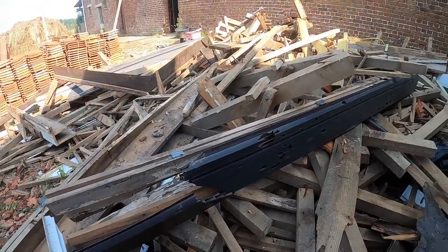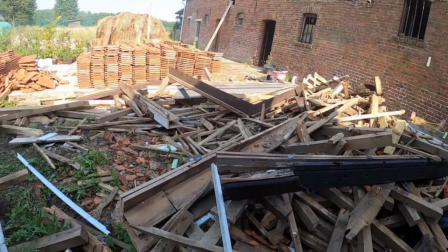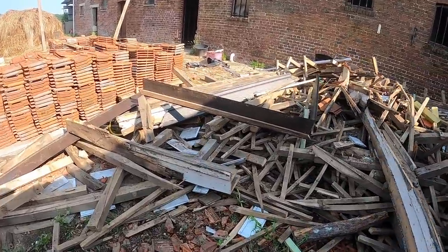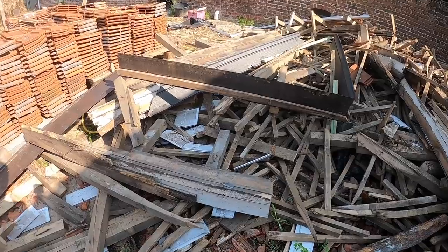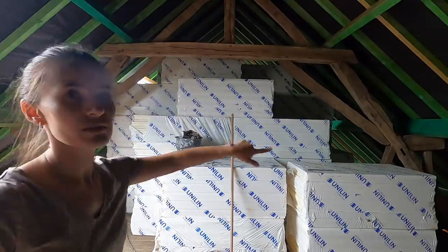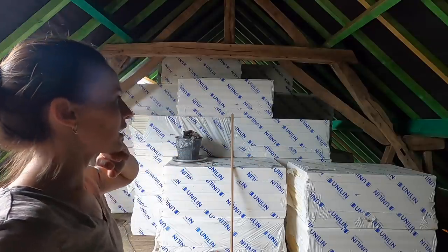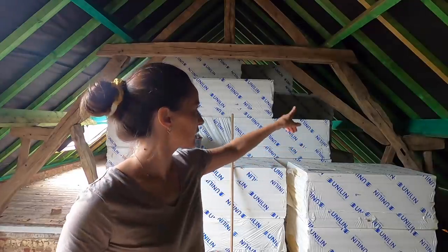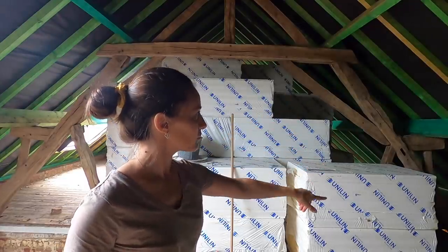See? So before, they were also doing some quick and cheap fixes. But we kept, and I'm so happy about this fact, the old rafter in the middle of our roof. The initial plan was to replace it, because there was a crack in this beam. I'll show you on the picture.